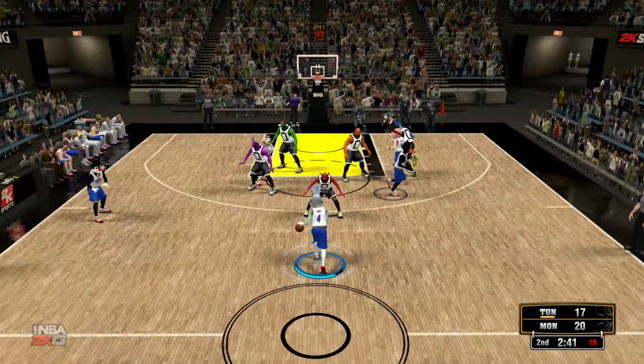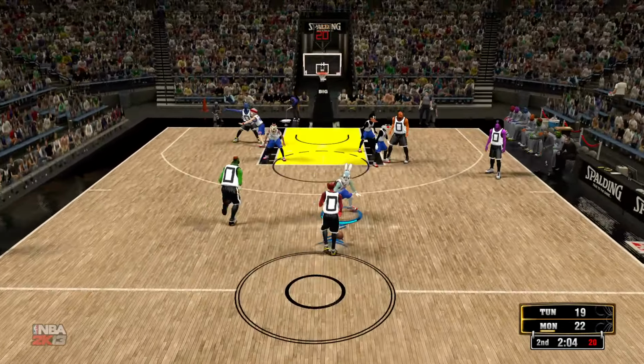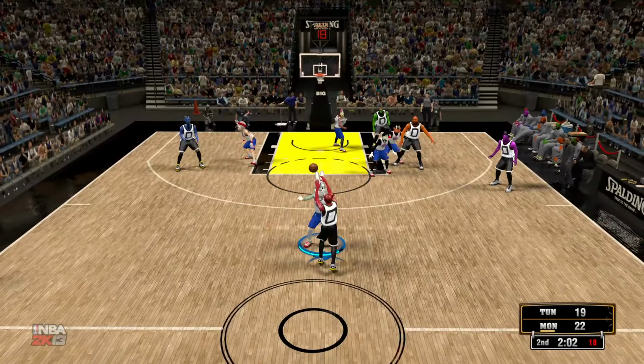So sweet. Number five, jams it with authority. Step aside, step aside. We've got the big fella coming through. That is a powerful brand of basketball right there. Man, an amazing putback. You just love the effort from this guy. Shot clock at six.